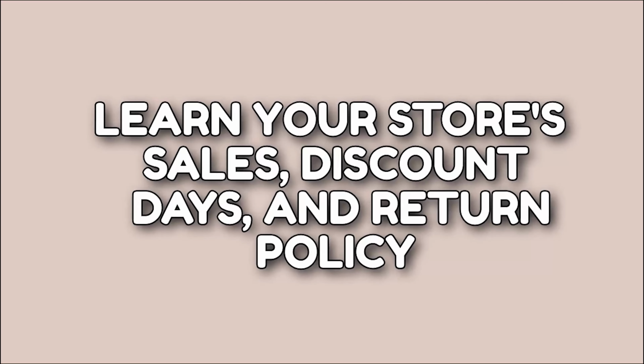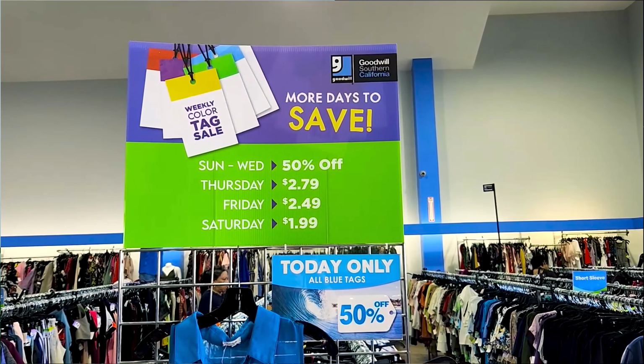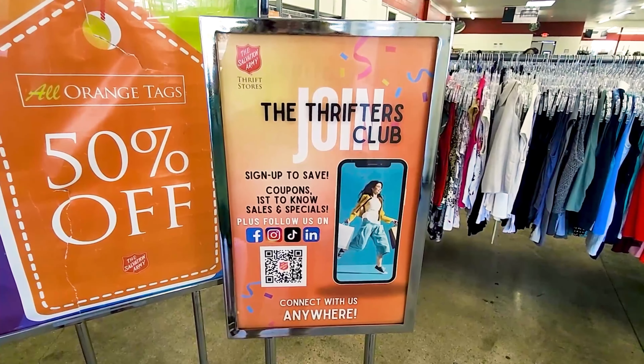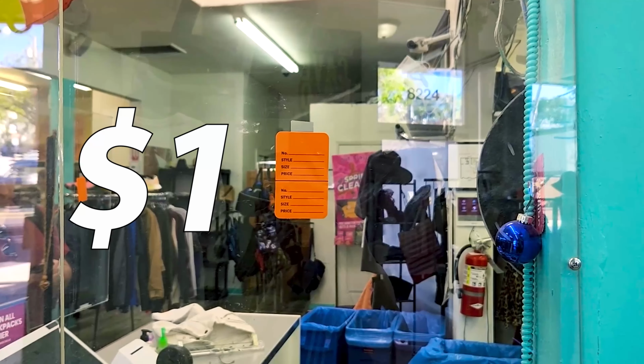Learn your store's sales, discount days, and return policies. Every store is going to have some sort of sale for students, veterans, seniors, other things like that. But they're also usually going to have some sort of discount day to move out older inventory. For example, the Goodwill near me have a color of the week, and as you can see here, it tiers throughout the week until it reaches $1.99 on Saturdays. The Salvation Army near me also has a 50% off color of the week. Another chain called Out of the Closet has a $1 color of the week.